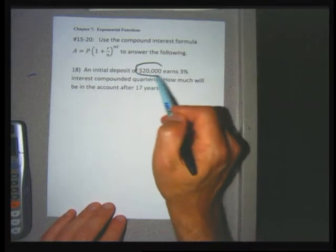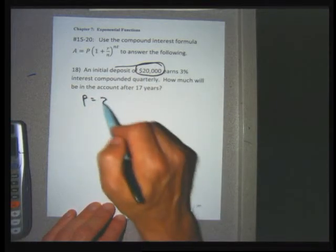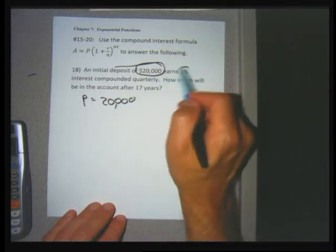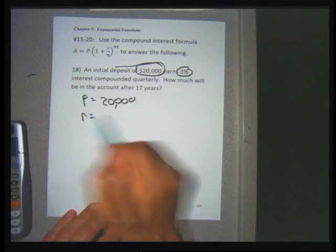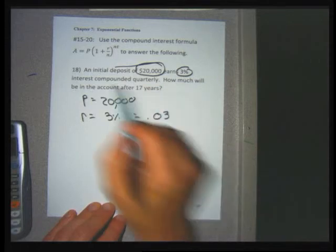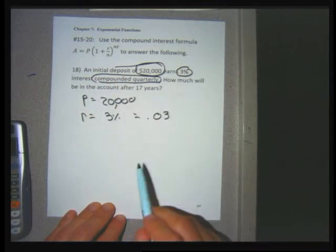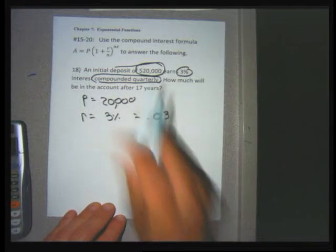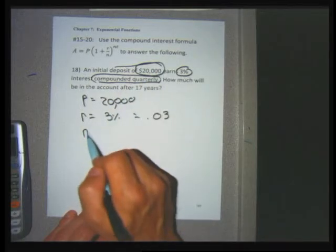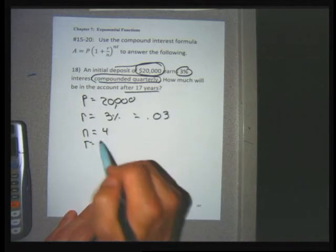The first number I see is the initial deposit, so it's the starting amount of money. The next number I see is the interest rate of 3%, and the 3% I need to make 0.03. And then I see the word quarterly and the word compounded. Compounded always refers to the n, and the word after compounded is going to give you a value for n, and there are 4 quarters in a year, so the n is going to be 4. The last number I see, 17, stands for the number of years.